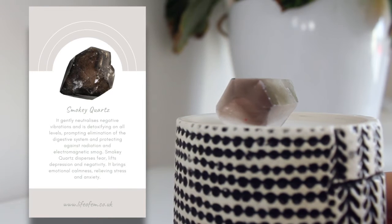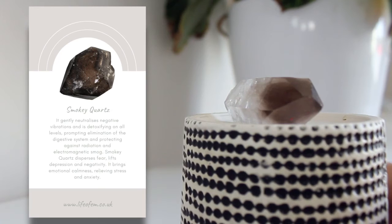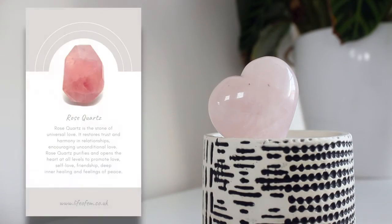Got some smoky quartz here. This again was one of the first crystals I got. It gently neutralises negative vibrations and also helps with some creativity. So if you're stuck, make sure you grab this.